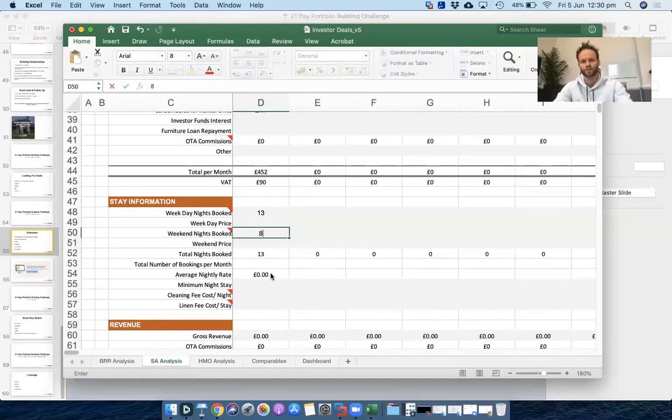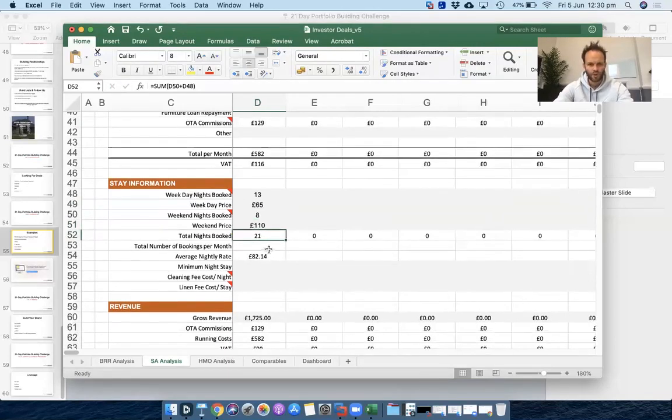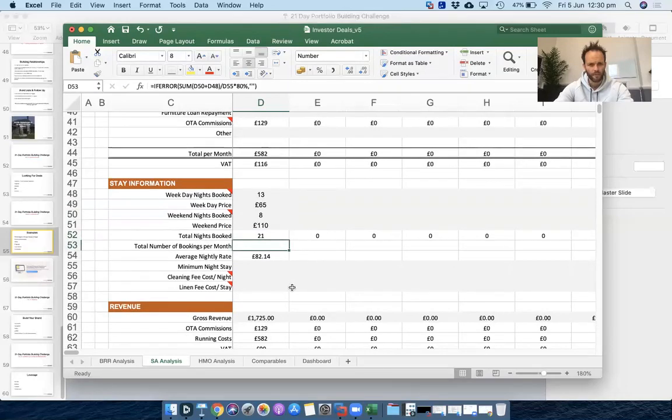Whereas in Newcastle, for example, I'd probably have it booked on 8 weekend nights and 13 through the week. Weekday prices tend to be lower, so let's go £65 for, say, let's assume this is a 2-bed flat. It's at a 50 grand purchase price. Weekends we might get, say, 110. So total number of bookings per month.